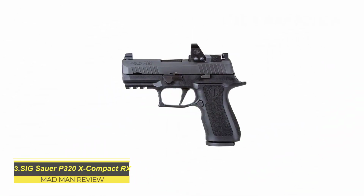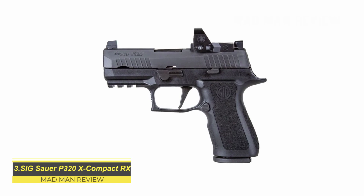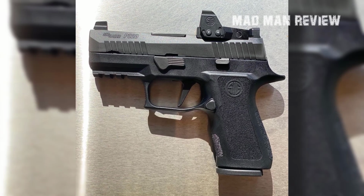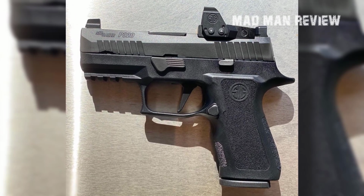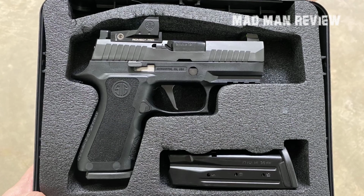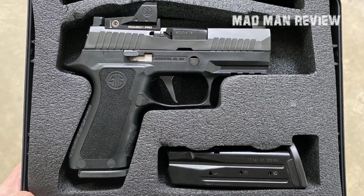The Sauer P320 X Compact RX. The X Compact is small, but has a capacity of 15+1. This is done by cutting out an X5 grip module to increase its internal volume, allowing for a bigger magazine that holds 15 rounds. It might not be pretty for everyone who sees it, but one cannot deny the advantage of having a rather small gun with a rather big capacity.